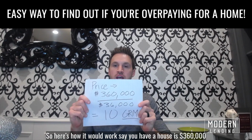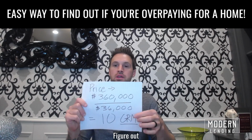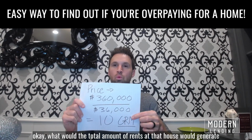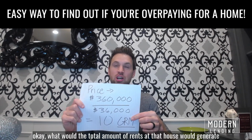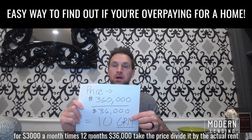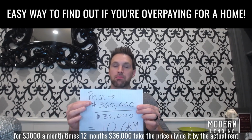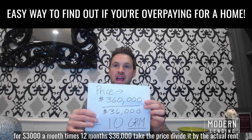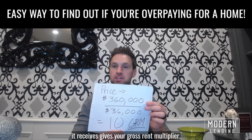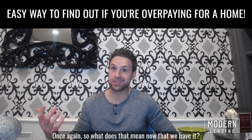So here's how it would work. Say you have a house, it's $360,000. Figure out what the total amount of rents that house would generate for the year before anything. So if it rents for $3,000 a month times 12 months, that's $36,000. Take the price, divide it by the actual rents it receives, and that gives you your gross rent multiplier. Once again, what does that mean now that we have it?